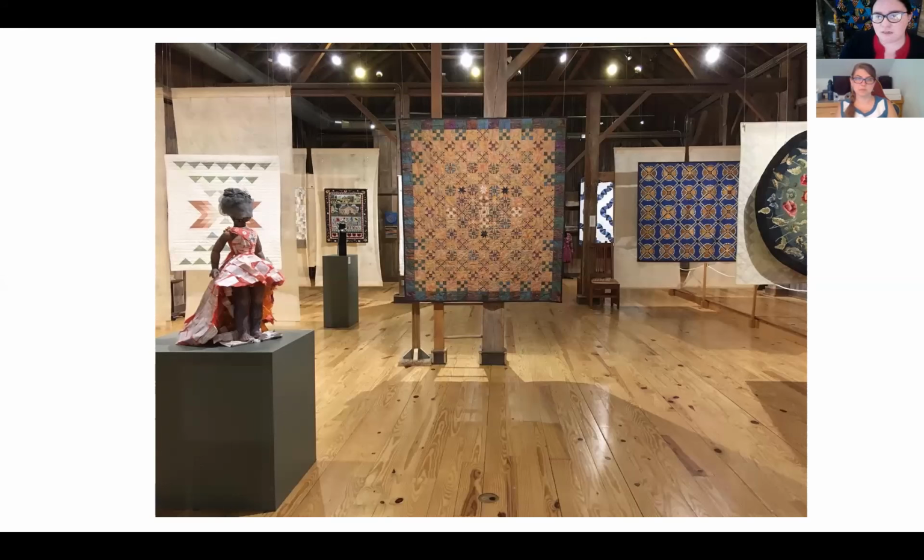And this is actually a picture of our biennial. We do a biennial every other year, which is open to Wisconsin fiber artists. So we just closed the one over this winter, but we'll be doing another one in 2022. So please, if you're interested, consider looking at our website around that time, because we'll post a call.